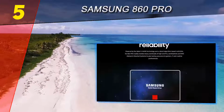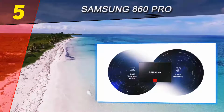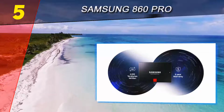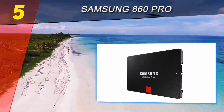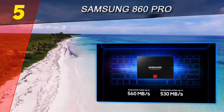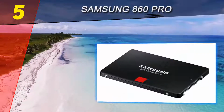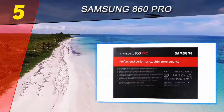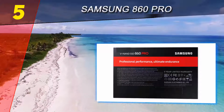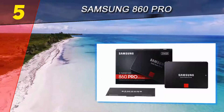Samsung 860 Pro. SATA 3 might not be the hottest SSD tech in the world anymore, but with the Samsung 860 Pro, Samsung shows that there is life in the aging form factor after all. Offering storage of up to 4 TB and transfer speeds that approach the theoretical maximum of the SATA 3 connection, and top-of-the-line reliability and security, the Samsung 860 Pro is the best SSD for anyone still clinging onto SATA 3.